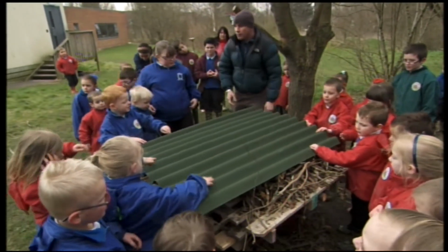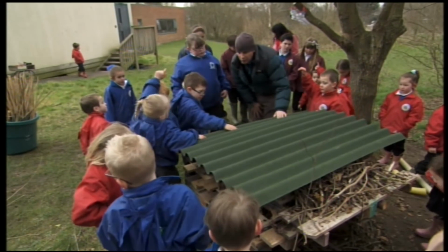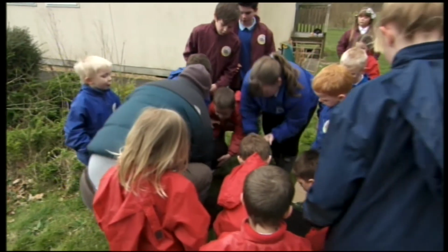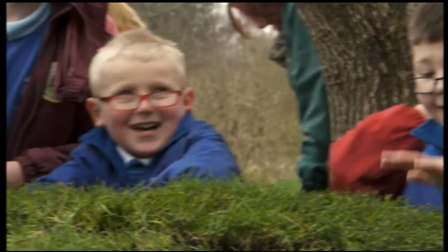Right. We need one more thing. We need some turf to put on the top because we need to make sure it's nice and dry inside for all the creepy crawlies. There we go. You got that? Good. Right then, go on you go. Roll out. That looks brilliant.